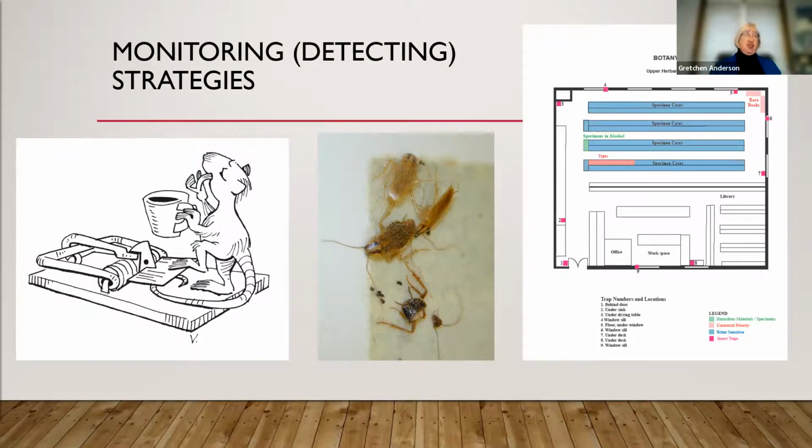Monitoring or detecting strategies. Now, when you're looking at avoiding and blocking, you avoid first. If you can't avoid, then you come up with strategies to block. Now, monitoring is ongoing, all the time. So we use sticky traps, sometimes with pheromones, to find out what is in your collection, so we can get a positive ID and develop our response and treatment strategies. One of the things to do, and I happen to have this on our botany collection, but the same thing has been done for the insect collections.